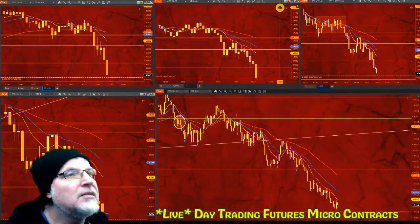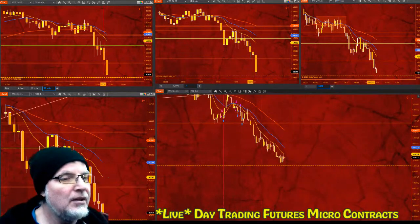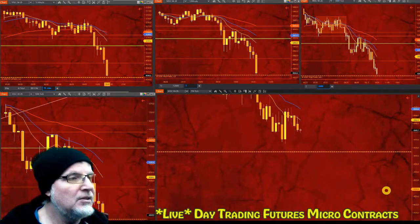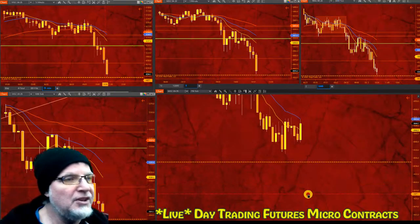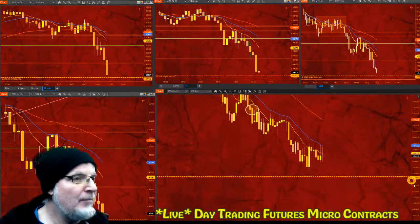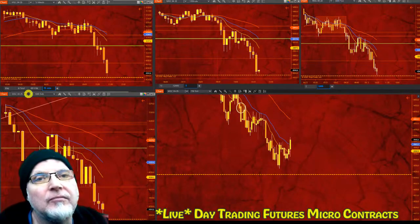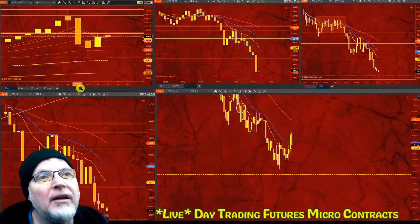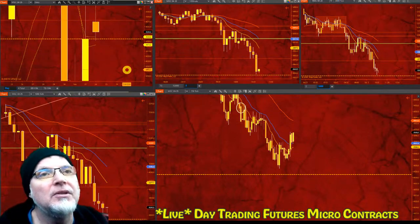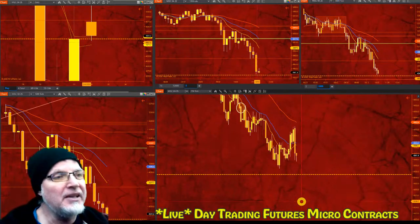What would I need to see in order to take another trade? Well, let's see what happens down here at yesterday's close. Yesterday's close should see some fireworks. Maybe we'll get a slight bounce. Yeah, yesterday's close on the day chart. It's coming down into yesterday's close. It already closed the gap though. It doesn't need to go down there again.